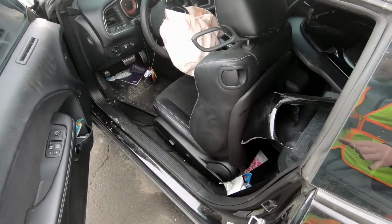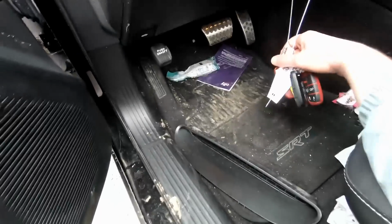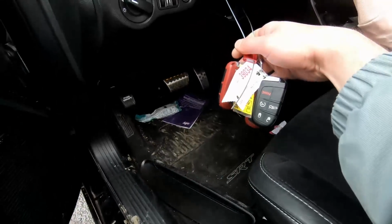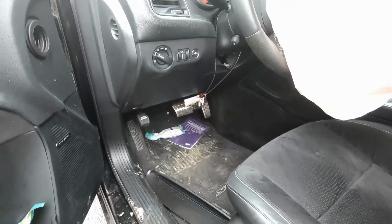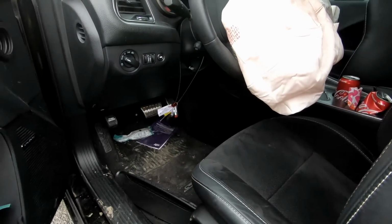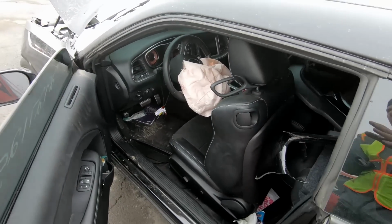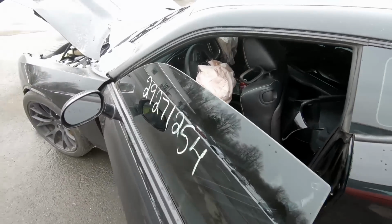The seat airbags did not deploy. And then in here, it does come with all three keys, 2 red ones and a black one, which is nice. A lot of times cars come with just 1 key. This one comes with all 3. And this one is automatic. It's incredibly rare to see manual Hellcats.